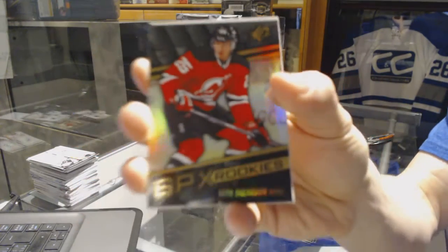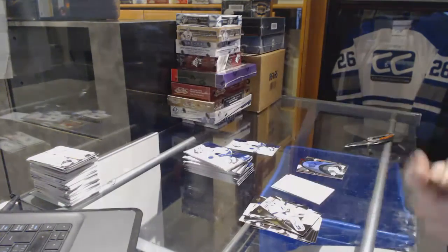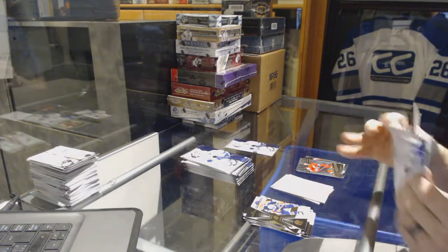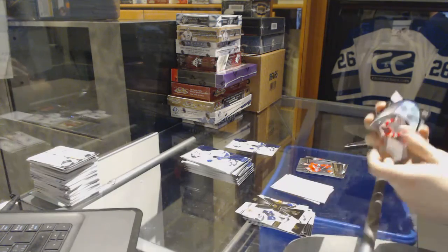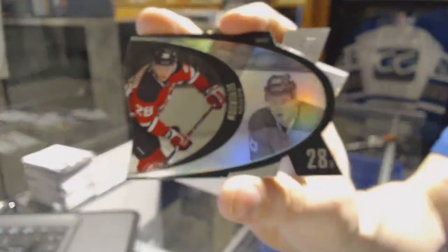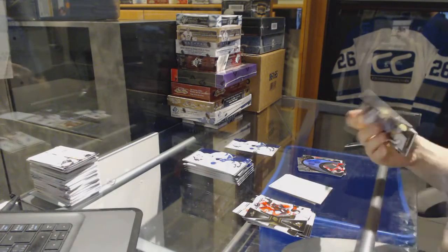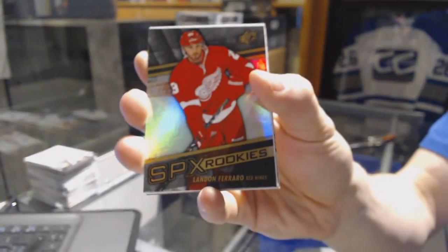Rookie for the New Jersey Devils, Seth Helgeson. Retro die cut for the New Jersey Devils, Damon Severson. Rookie for the Detroit Red Wings, Landon Ferraro.